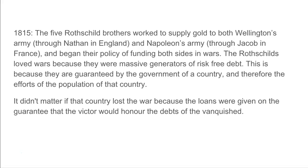So the Rothschilds loved wars because they were massive generators of risk-free debt. This is because they were guaranteed by the government of that country and therefore the efforts of the population of that country. It didn't matter if that country lost the war, because the loans were given on the guarantee that the victor would honour the debts of the vanquished.